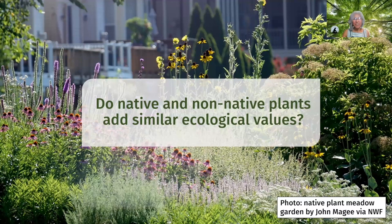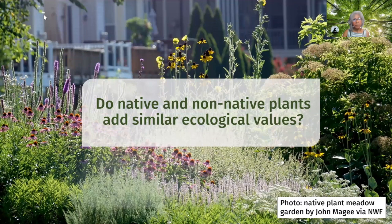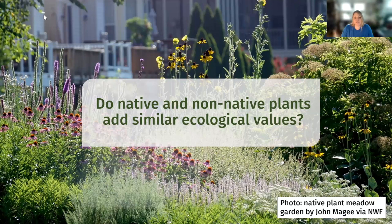Do native and non-native plants add similar ecological values? So why are native plants more important? Native is a context-dependent concept, right? Correct. So if we imagine a native habitat, we might recognize all of the ecosystem functions that I mentioned before, ecosystem functions that are associated with the species that would naturally occur there. Like the pollination services by the pollinators, the nutrient cycling by all of these decomposers and plants moving materials through, providing food and shelter. So structural habitat and actual nutritional habitat, and then regulating the diseases and pests in a system.